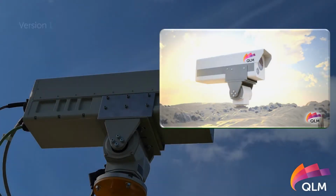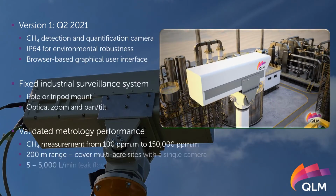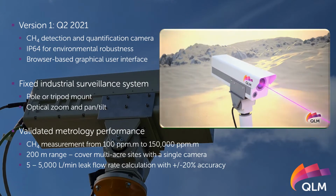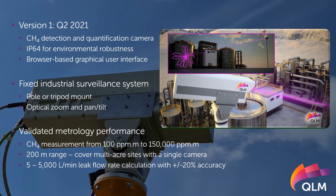Our initial product is a fixed-in-placement methane camera on a versatile pan-tilt system with an intuitive browser-based graphical user interface. It can monitor ambient methane concentrations all the way up to super emissions at a range of up to 200 meters and uses wind speed and direction data from an integrated anemometer to accurately calculate an emissions flow rate.